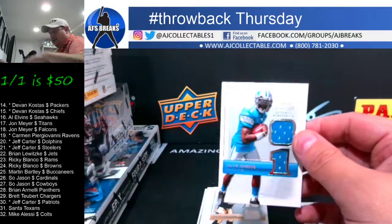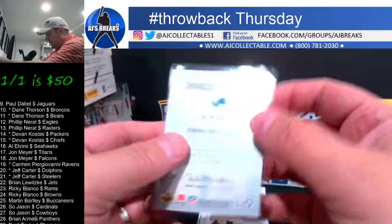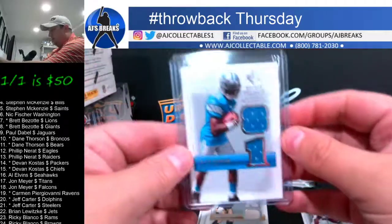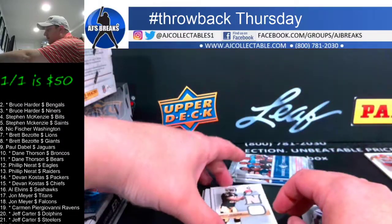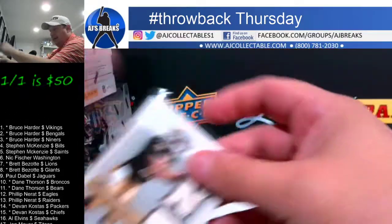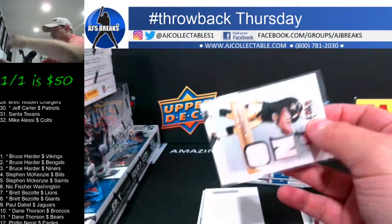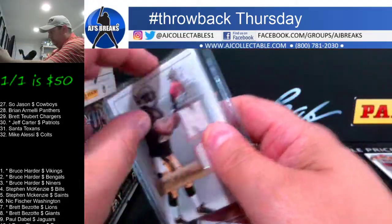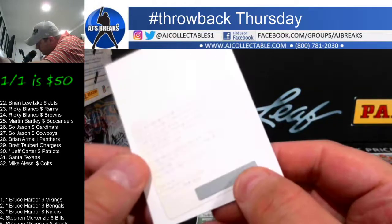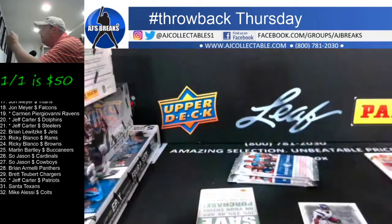First hit, Megatron. I believe that is a rookie also. Event worn, yep. Rookie Megatron patch for the Lions. Got Robert Meacham. Their first redemption coming up. They're kind of unavoidable in this product. Oh, wow. Player name.